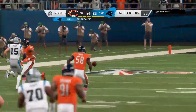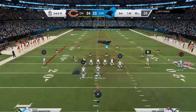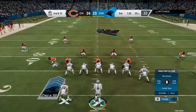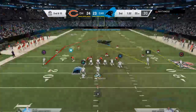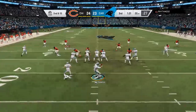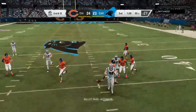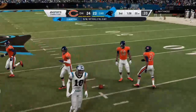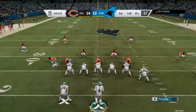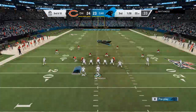Meanwhile, they take a shot to start the drive, but this is going to wind up incomplete. An incomplete pass leads to 2nd and 10 from the 25. Watch twist. Gun. Throwing again, Newton. Over the middle, and it's incomplete. It was Roquan Smith who got his big hand in there to knock it away. So back-to-back incompletions, and that has him staring at a 3rd and 10.